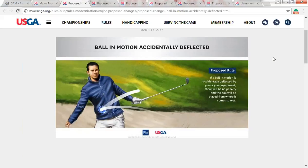Ball in motion accidentally deflected. So this one doesn't have a video. It looks like it just has a graphic. What happens when you hit the shot and it comes back and hits you? It's bad enough that you're embarrassed that you got hit. You didn't get out of it. Then you get the penalty on top of everything. You're still in the bunker. Look, we're just trying to reduce some of that. So if a ball in motion is accidentally deflected by you or your equipment, there will be no penalty and the ball will be played from where it comes to rest.